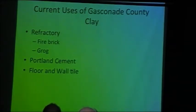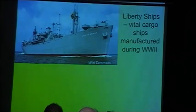So again, the current use is fire brick, and here's the grog. And it's actually reported as grog on our list. And again, that's the stuff that they mix in with the other clays to make them hardier when they're firing them in the kiln, so they don't disintegrate. Portland cement, which is just your typical cement, and they also use it to make tile. So possibly, if you have tile in your bathrooms or your kitchen or throughout your home, you might have some Gasconade fire clay mixed in with your tile.